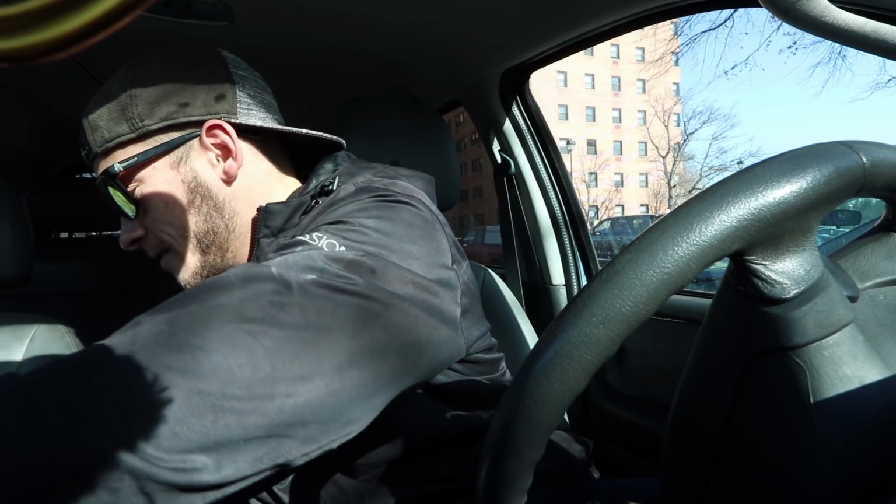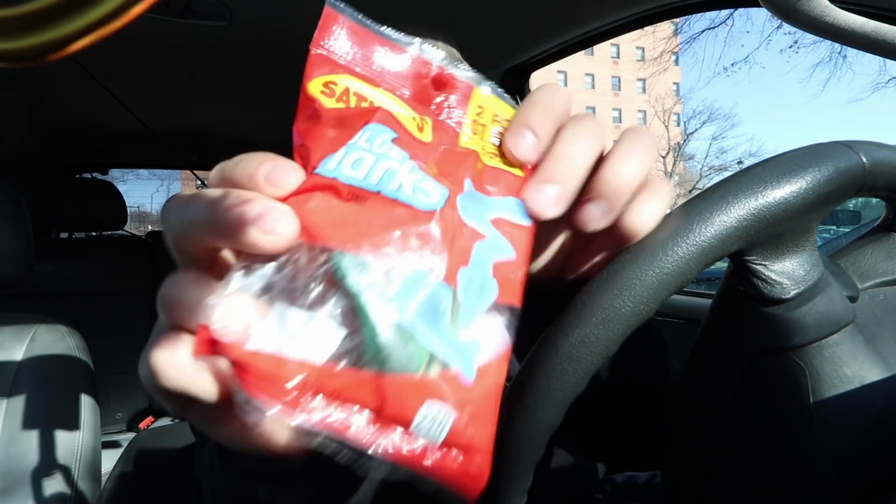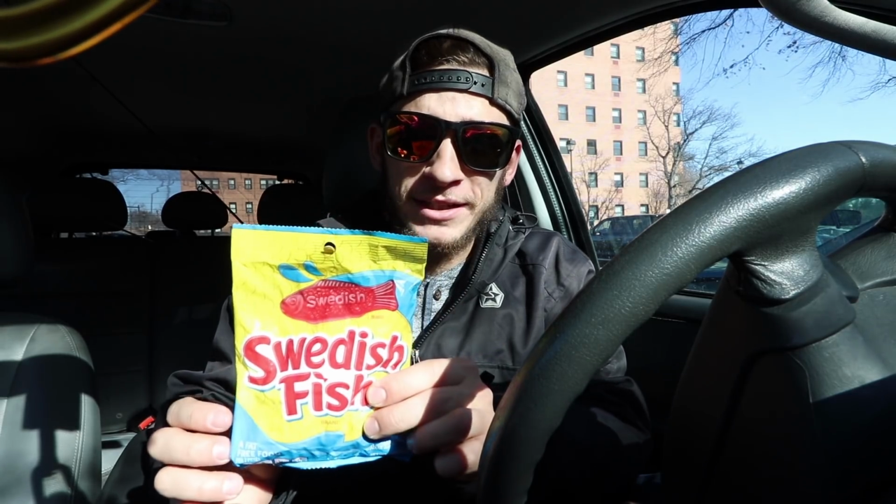But today we have a few different baits which not many people probably fish. Here we go. We got some trolley worms. We've got some blue sharks. And last but not least, a personal favorite of mine, and most likely the fish's, and I have a feeling this bait is going to do the best today, the good old Swedish fish. We're going to get out to the aquarium and see if we can get anything to bite today. I'm going to be fishing these on like a drop shot, a shaky head, and a weighted wacky rig.